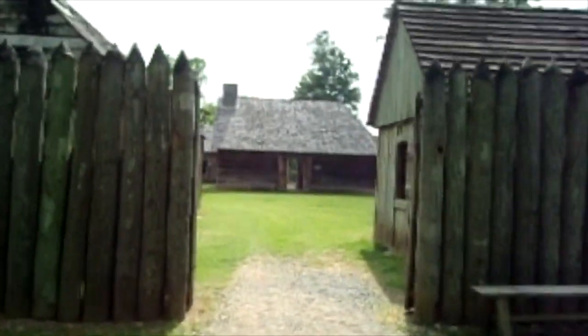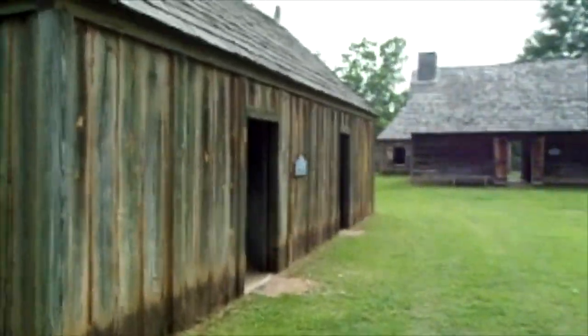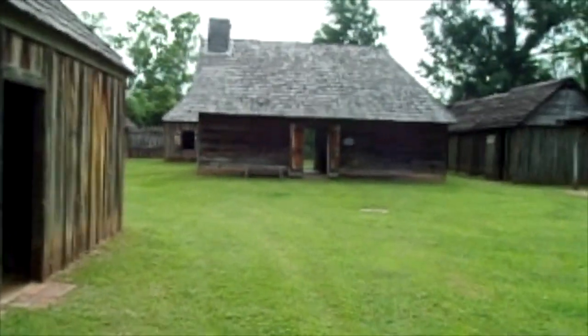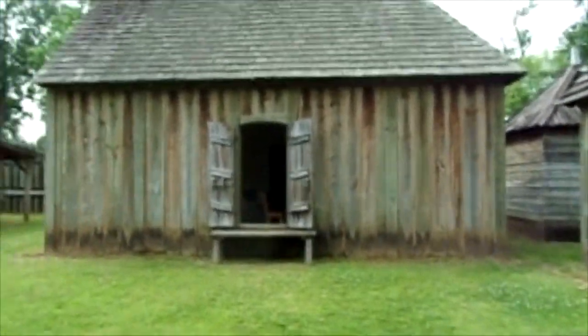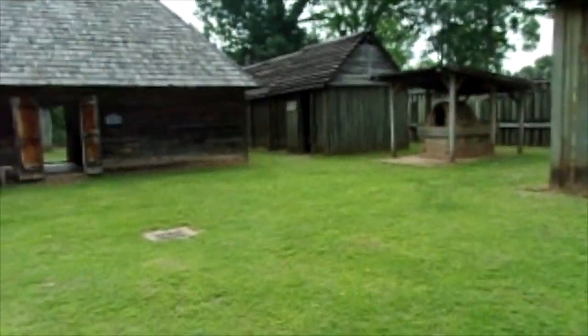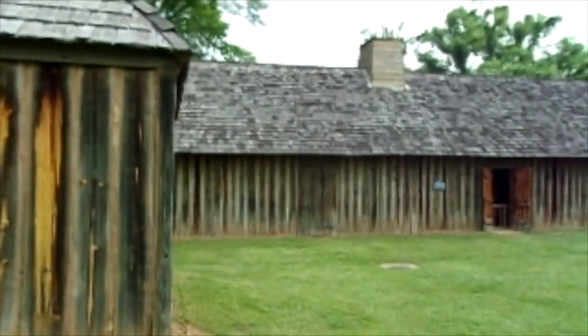Now let's take a look inside Fort Jean-Baptiste. To the left is the guardhouse. In front of us there is a building in which the commander, eventually it would have been Saint-Denis, would have lived. He eventually built a church in which they could worship. On the other side of the compound there were quarters for the soldiers, as well as a couple of other buildings for businessmen who came to trade along El Camino Real.